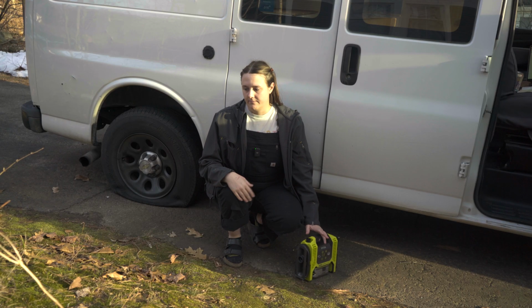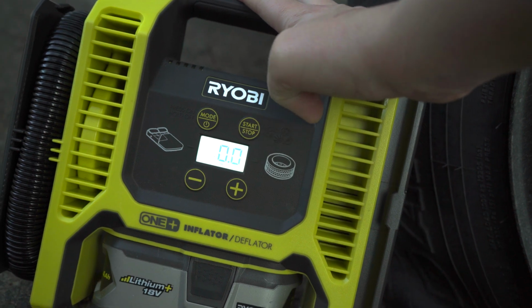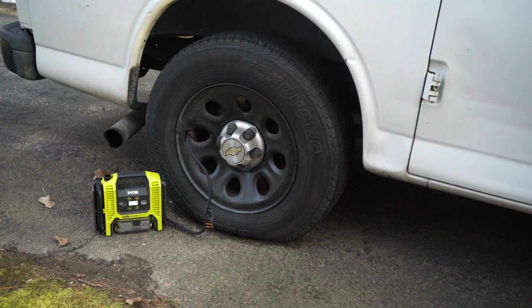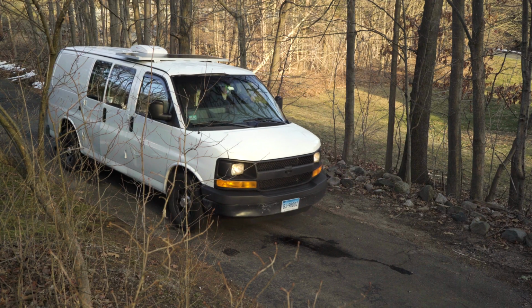But before I can even head over to the mechanic, I have to address my insanely flat tire. This tire has had a slow leak in it for a few months now, but it became impossible to ignore after my recent trip to Florida. So I'll have the shop take a look at that too.